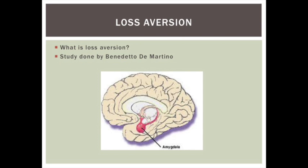Another aspect that I'd like to talk about in this project is loss aversion. As humans, we tend to value the losses of a situation more than the gains. Even though the losses and gains could be equal in magnitude, we place different values on how much they mean to us. We tend to be affected more negatively by our losses than positively by the gains.